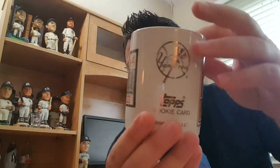This is Don Mattingly's rookie card on a mug. So it's got the front of Don Mattingly, outfield. It says outfield and first base for the New York Yankees, Topps card. And on the back is his rookie numbers. That's a cool mug, especially since I was a huge Don Mattingly fan.